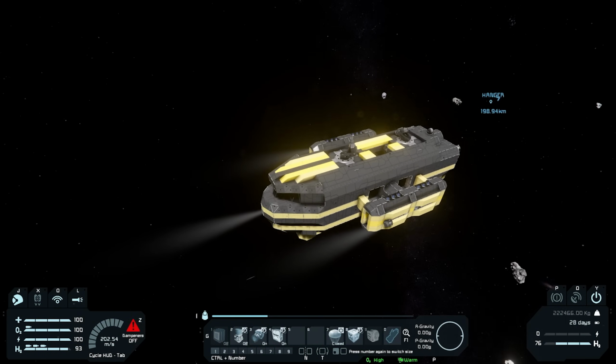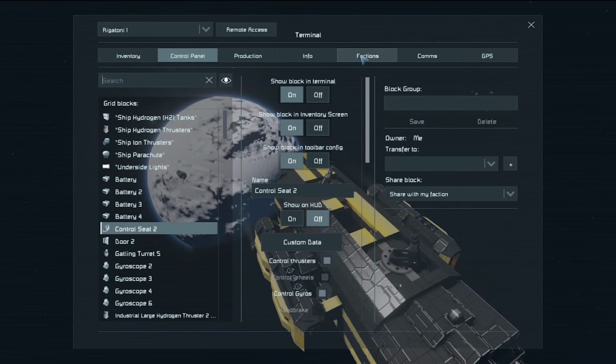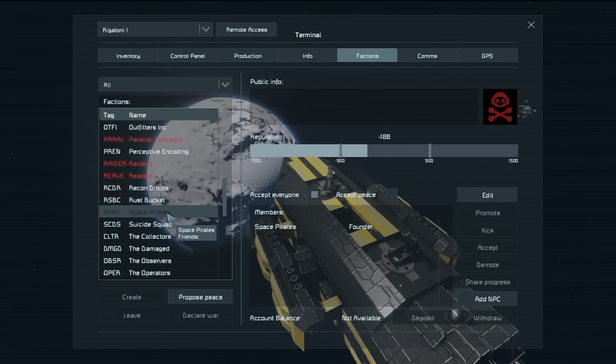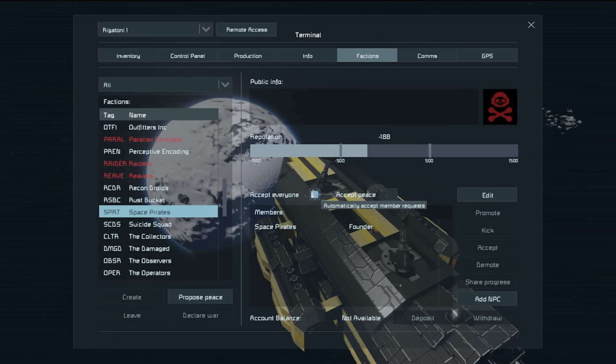Mayday, mayday, over there. Oh, I know why those are all white, because if we go into the factions, the space pirates actually love us. They don't love us, but they kind of tolerate us. Because we've been killing so many, oh, except everyone. Can I just join the space? No, won't let me.